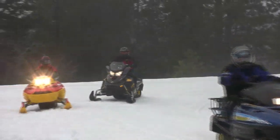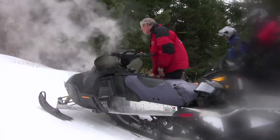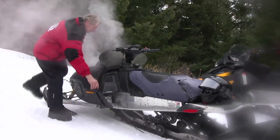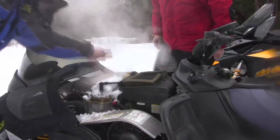With the long paddle tracks not throwing much snow, a cooling issue has developed. But as soon as we get off the hard-packed trail, this cooling issue will improve. Those weren't bad for you at all.